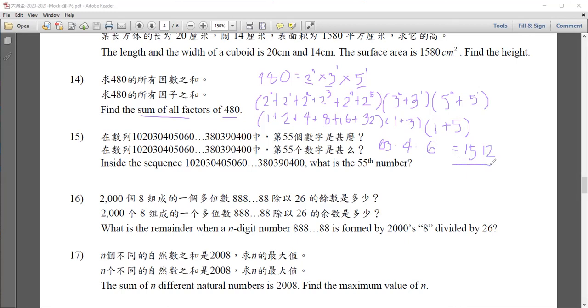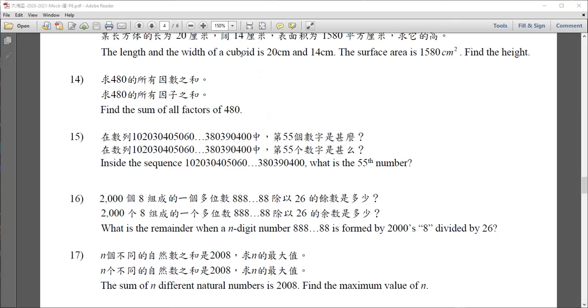Question? So the process is clear naman, no? Sige. So I'm going to erase this one now. Let's move on to number 15.